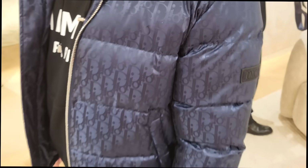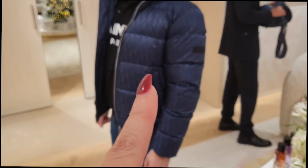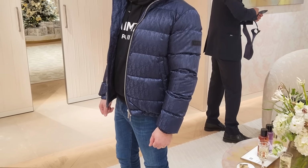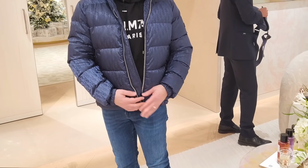Look at this. But from far away, you don't see it so much. It's not focused now. It just fades slightly. What do you think? Yeah, I like it. I like it.